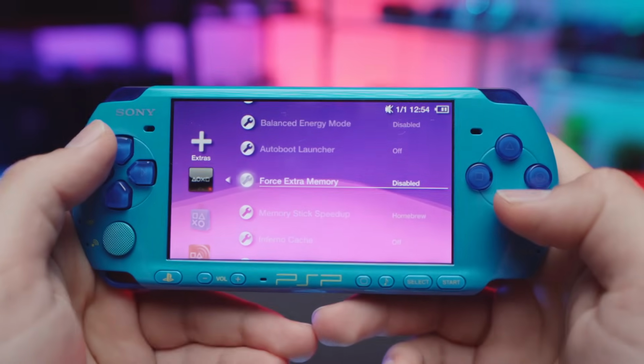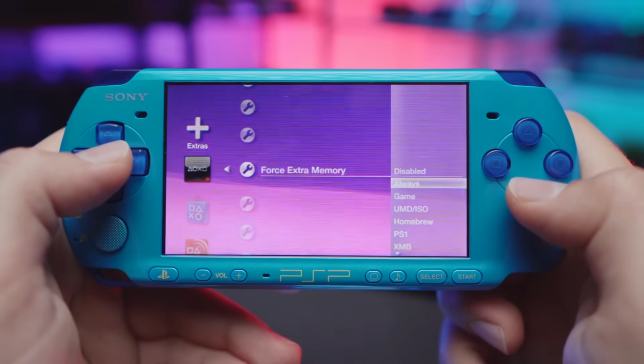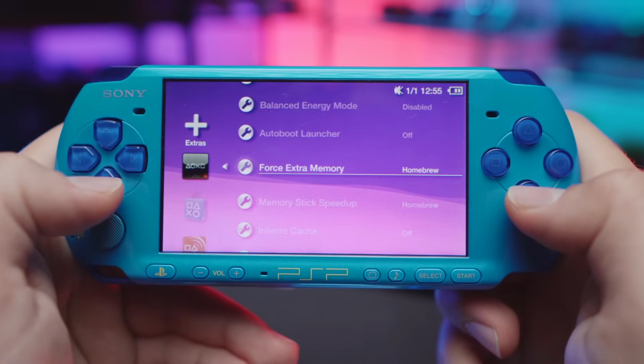So when is it useful? Well, with homebrews, especially games like NZ Portable. So with that in mind, you can either set it to always, or for homebrew, either or will work just fine. And the final major thing to talk about here would be file compression.